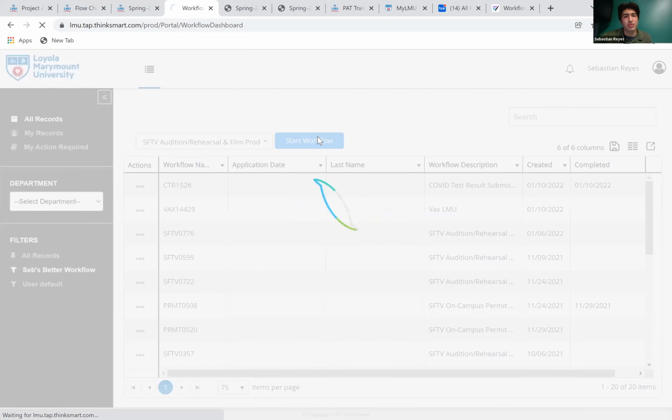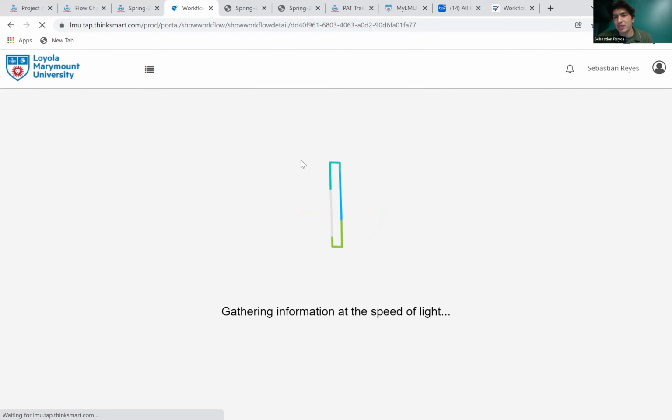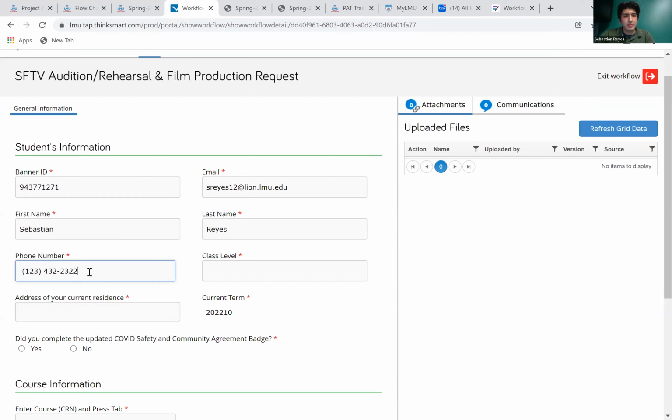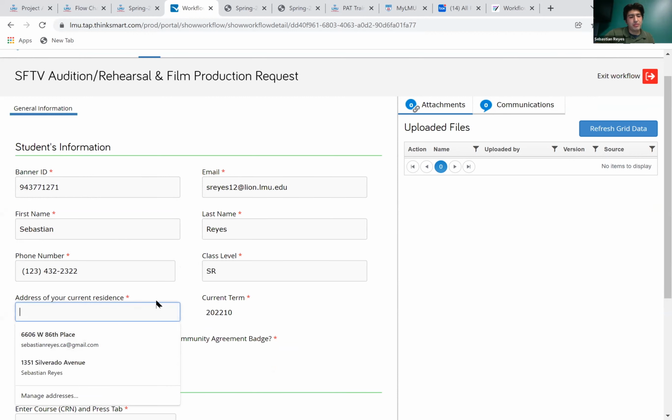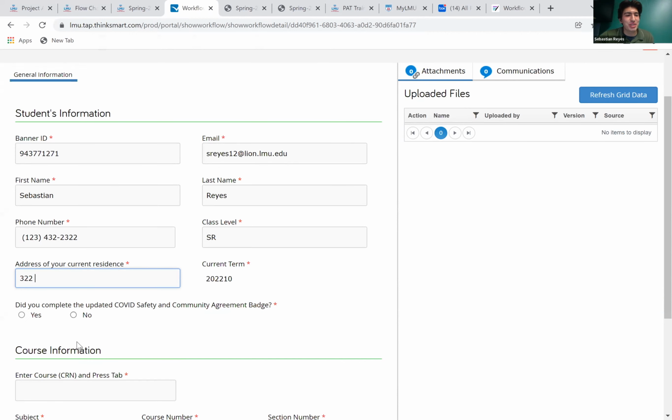We're going to hit start workflow. It's going to do this little cool gathering information at the speed of light thing. And this should autofill. And then I'm going to put in my fake phone number. And then it's going to autofill with my class level. I'm going to put in my fake address. Do not look at my actual address on there in the autocomplete. And then we're going to go to the completed.